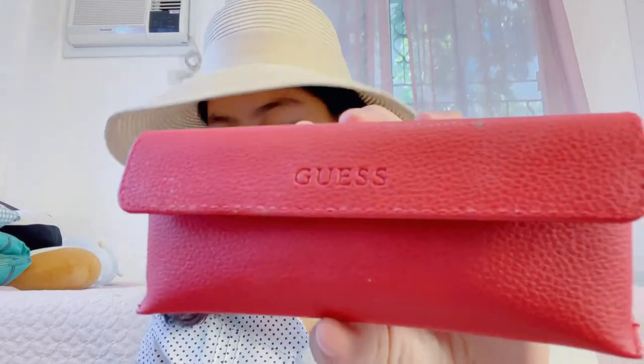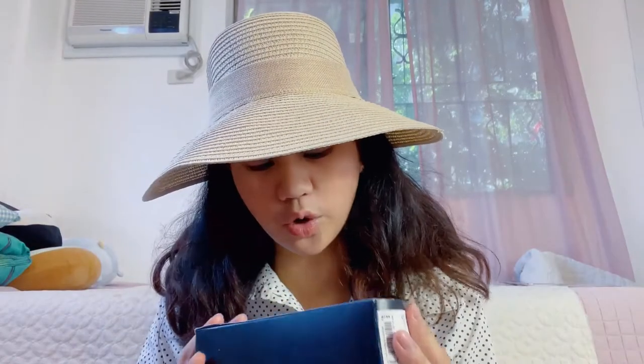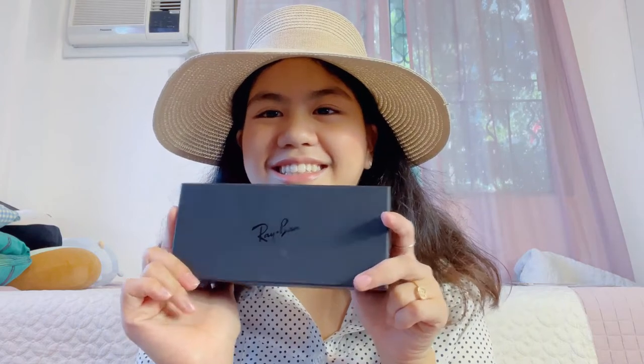Here we have the Guess. Actually guys, my dad bought this for me and for my mom. I think this is the one that's on sale, I think. Yeah, I don't know. But anyways, this one, Hollywood Eyewear. It's the Oakley by California. Ta-da! Maybe you can see it. Lastly, Ray-Ban. So, let's check out the sunglasses! It's perfect when you're going to the beach or a swimming pool, so you'll wear the best sunglasses.